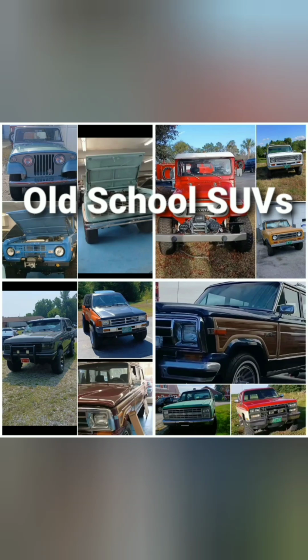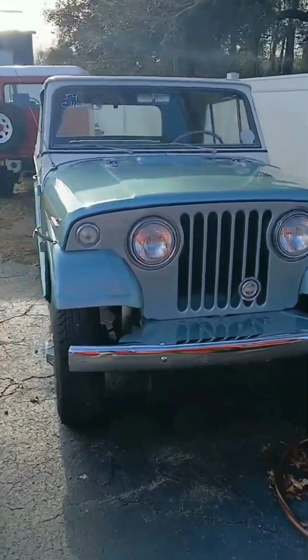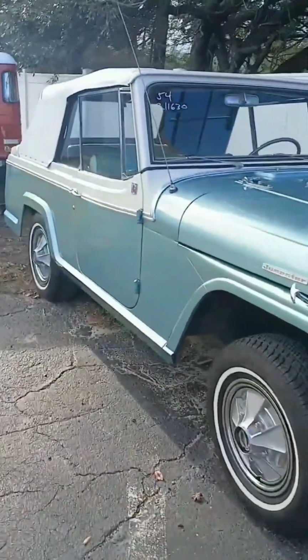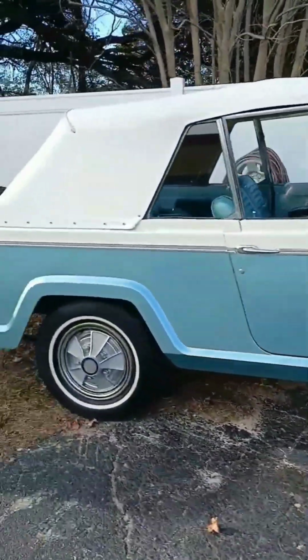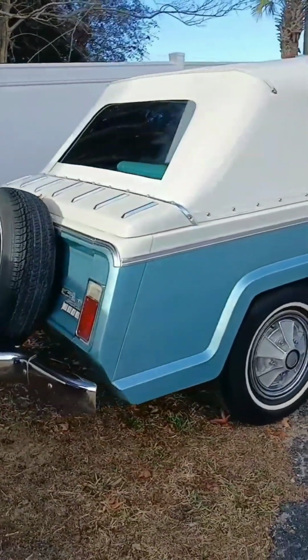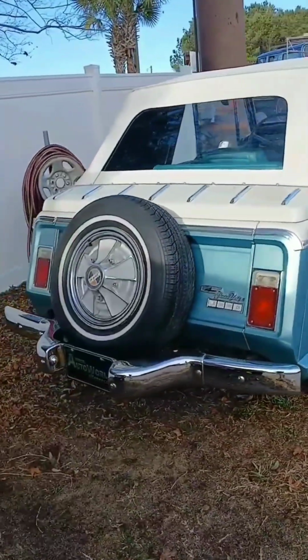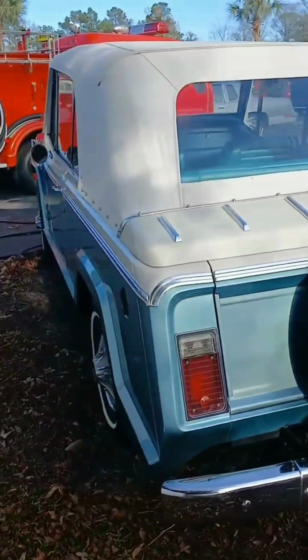In this video, we're going to be taking a look at SUVs from the 70s and 80s. The Jeepster Commando was produced from 1967 to 1973 by Kaiser Jeep. This is a C101 model known for bridging the gap between early military-derived Jeeps and later recreational SUVs. Unlike the original Willys Jeepster, these came standard with four-wheel drive.